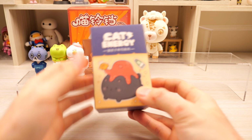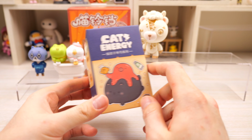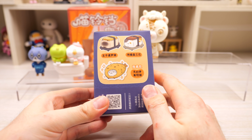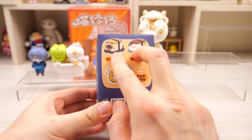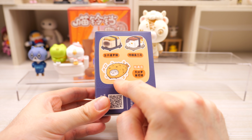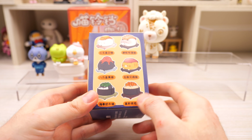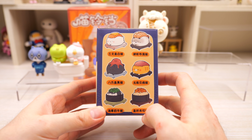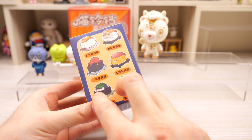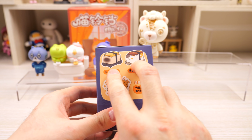Let's open up the sushi cat. It's called Cat Energy. And you can get different kinds of sushi ones. The ones I really want are these two, the square-shaped cats. And this Ebby cat, I think it's a secret. Maybe it's not? I think it is, but I want that one too, or the chaser. And then there's different cats on this side as well. If anything, I do want the square ones or these two with the toppings on his head. But these are the two I'm really hoping for.